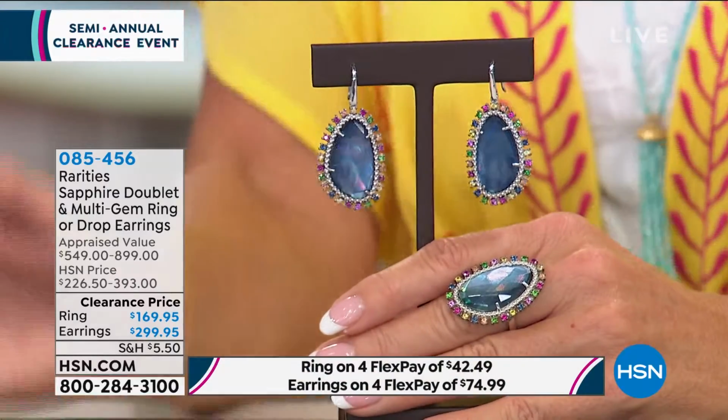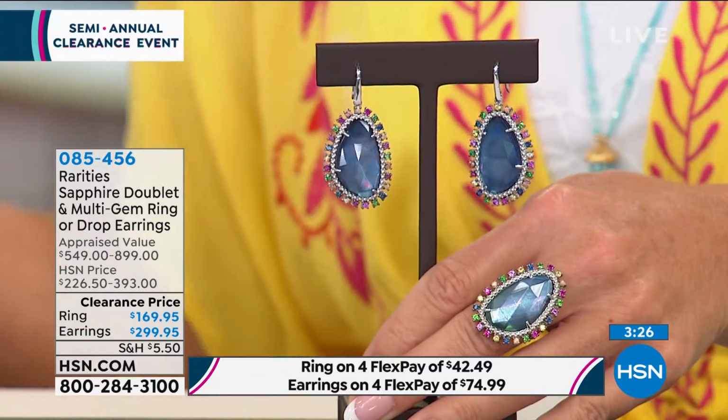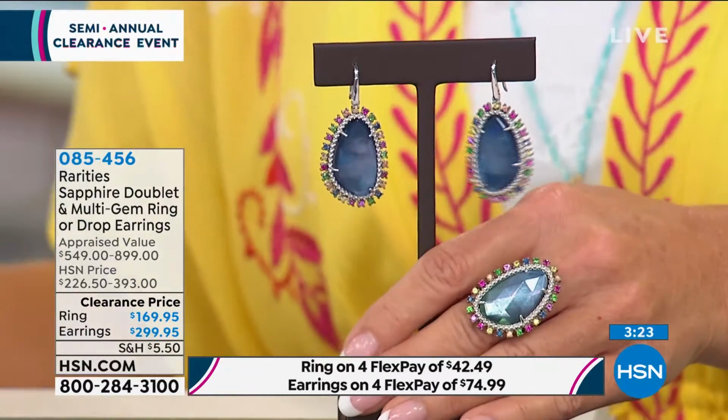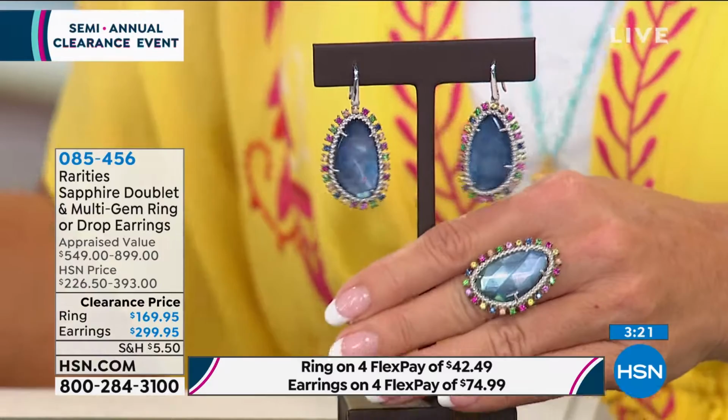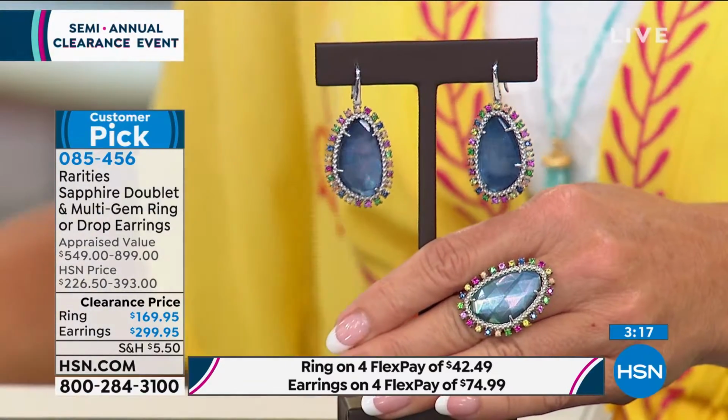Clearance show today, but okay, friends. Again, have you ever seen anything like this? This is the beauty of Rarities collection. They're unique, they're very limited. No, you're only gonna find it here. And these are the kind of pieces that Carol loves to bring to us.